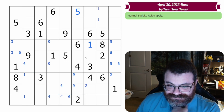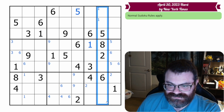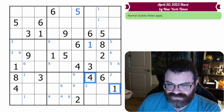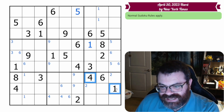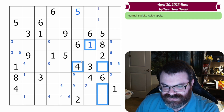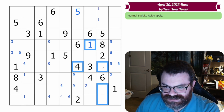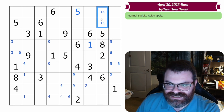The other thing to look at is looking for rows and columns that, other than one box, have very few open slots. So this would be a good candidate for that. 4 and 1 need to be placed. Yep, that's good. So 4 and 1 need to be placed in this column. These can't be 4 and 1 because of these two, and this can't be 4 and 1 because of this one and this one, and this 4, right? And so we only have 2 spots in the column for 4 and 1, so this is a 1-4 pair. That's the kind of thing I'm looking for.